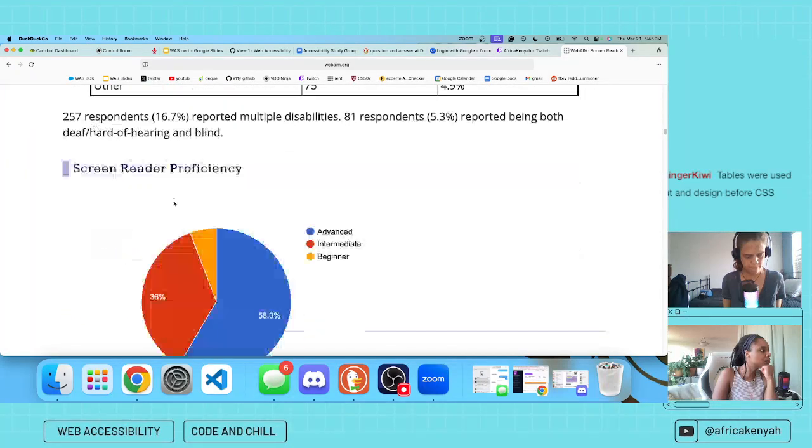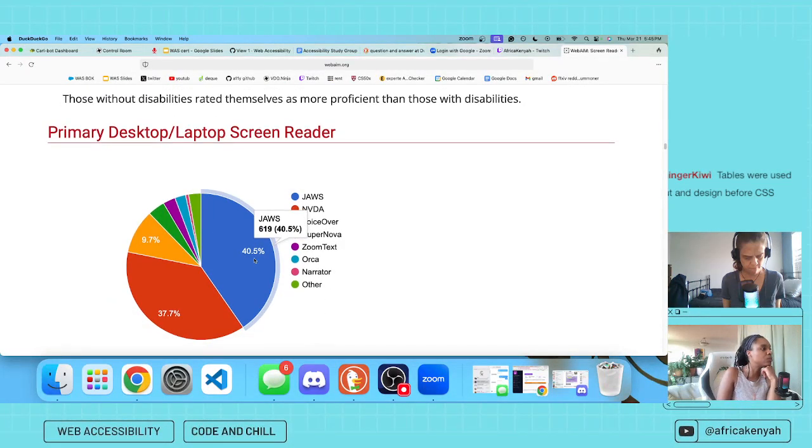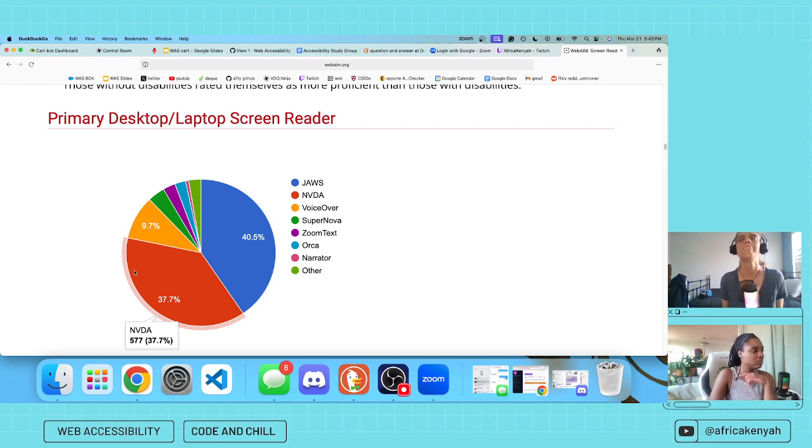Interesting. We're going to scroll down and maybe they'll have the different ones. Oh, here it is. So JAWS has 40% of the market share, and NVDA has 37.7. Wow, I'm actually surprised. They're basically almost the same, right? That kind of makes sense. And then VoiceOver.